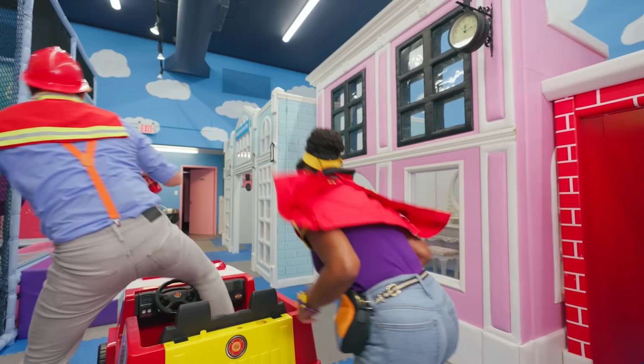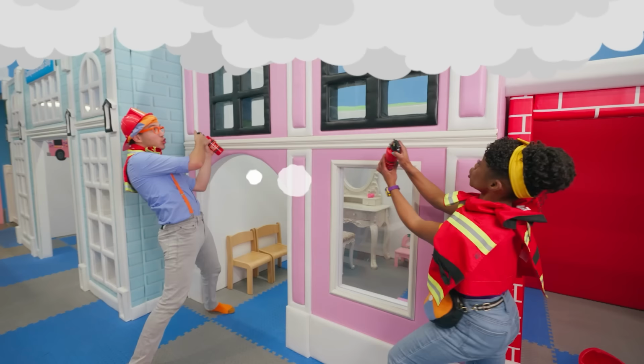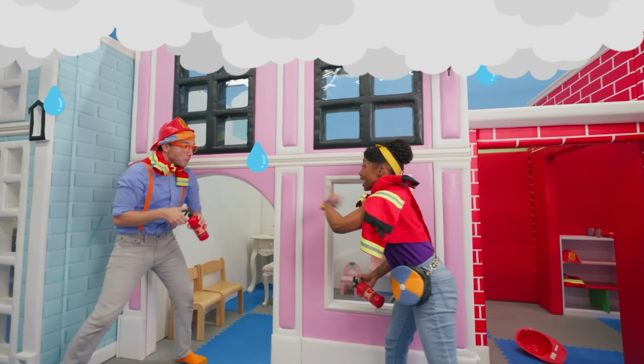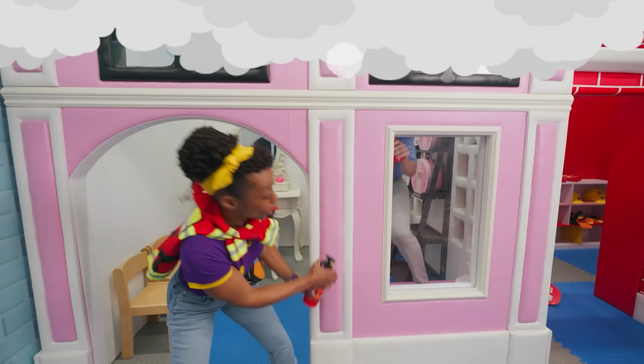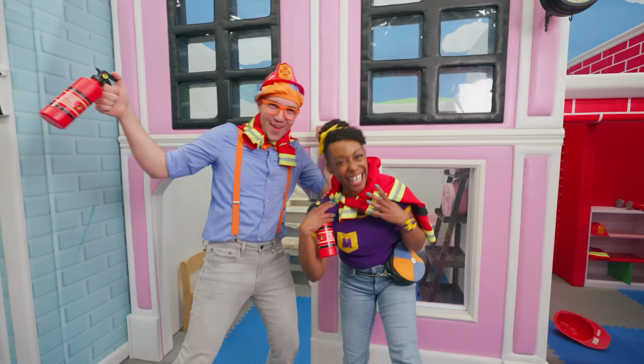Whoa, look. It's the pink house. And there's an imaginary fire that we need to put out. Here we go. Let's go. Can you use your imaginary hose to help us put out the fire? Okay, just like this. Oh, Mika, there's a fire inside. Get in. Halfway there. Keep going. Wow, you look so brave. Yeah, we did it. Wow, that was one brave adventure. Thanks for taking me on it.